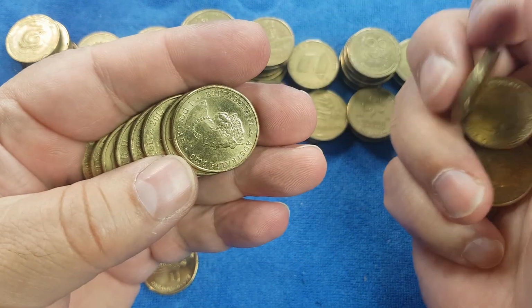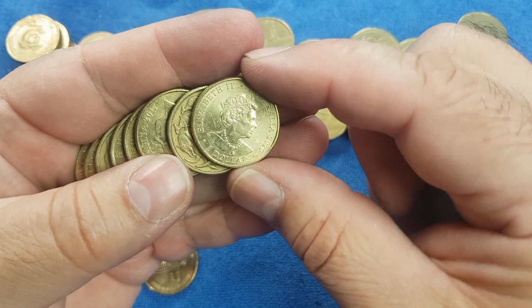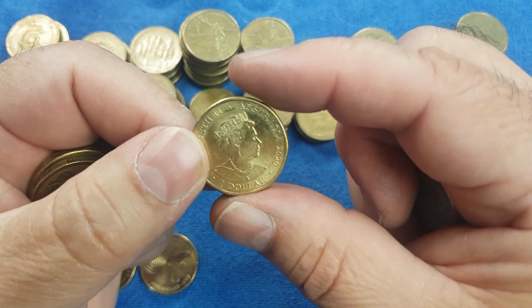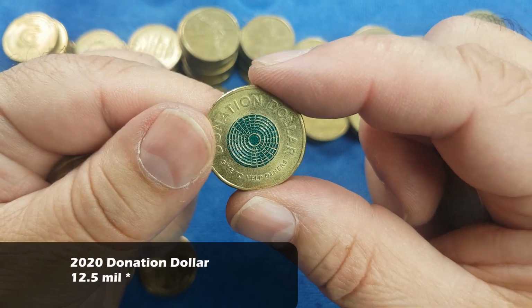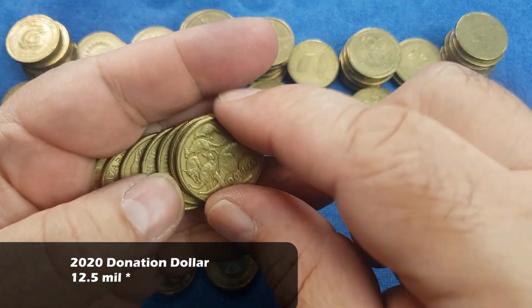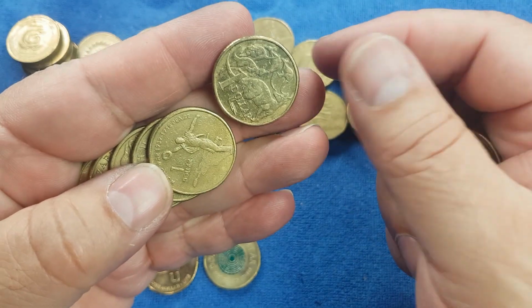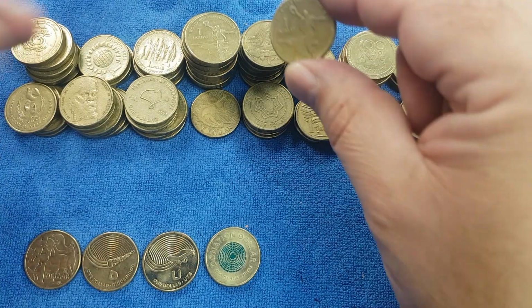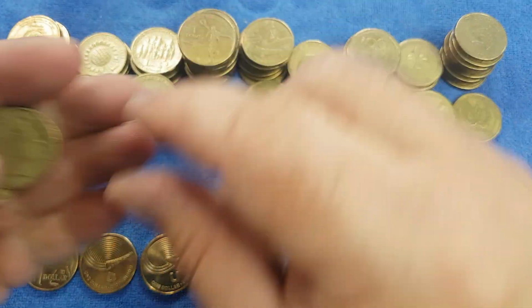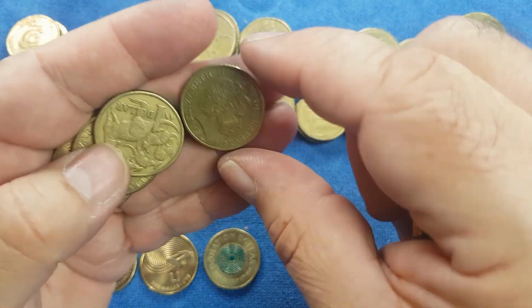So a couple of Great Aussie Coin Hunt coins, and there we have a $1 denomination on the back with 2020, so it'll be a donation dollar. That will be a keeper for me to take and put into the charity bin or the charity coin counter. I've got enough of those. I keep around about 10. That's pretty much all I keep.